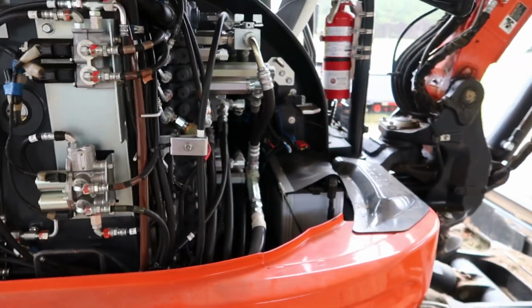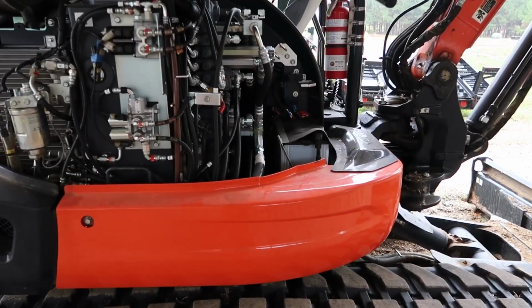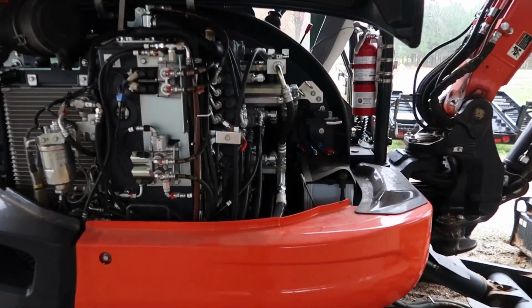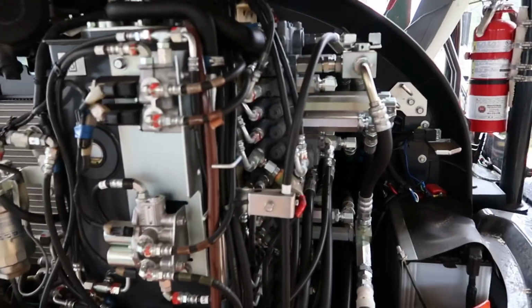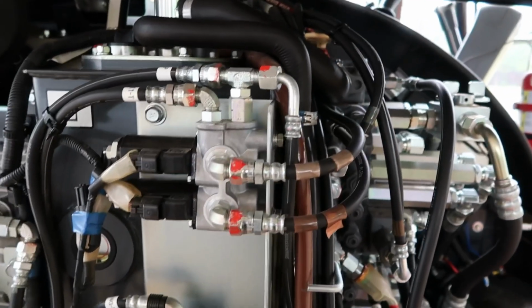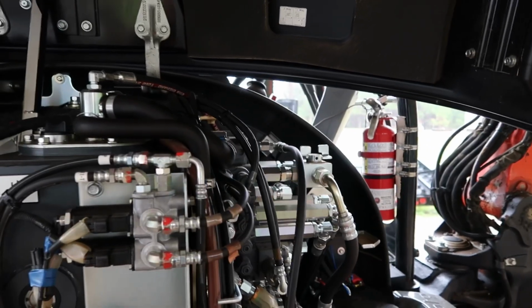But I haven't even touched a bolt on this thing as far as tightening anything up that's come loose on it. But just very, very accessible on it. Even if you did have to do something, you can get to everything. Everything's pretty self-explanatory on it, where you can find it.